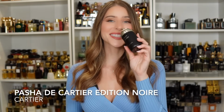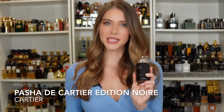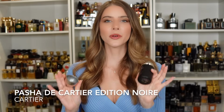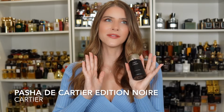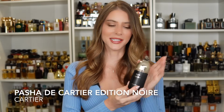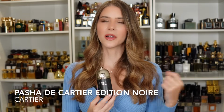I love the iris and the woodiness. A little bit of clove too, which gives it a unique spice. I love it so much. It's so affordable on discounters, and it's also very luxurious. It just feels very high-end, and it makes sense that it's a Cartier fragrance. Get this one if you want to feel very bougie on a budget.